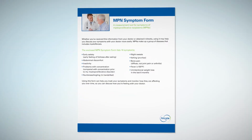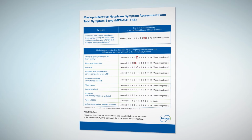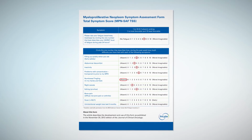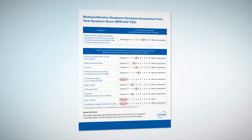The Myeloproliferative Neoplasm Symptom Assessment Score, Total Symptom Score, or MPN-10, is an objective assessment of symptom burden. What it does is takes patient responses that are rather anecdotal or subjective and puts it into a quantifiable form that can be tracked over time. This is 10 of the most pertinent and representative symptoms that you can get in polycythemia vera and other myeloproliferative neoplasms.